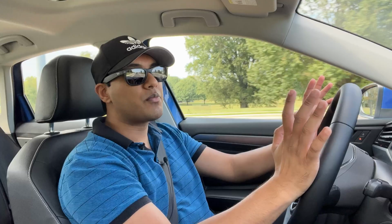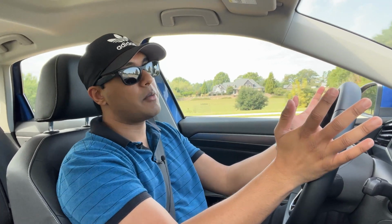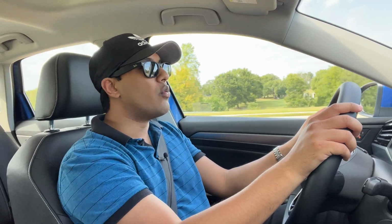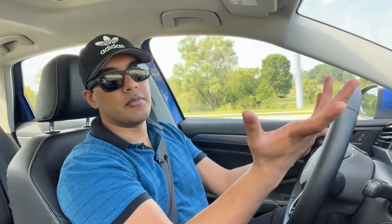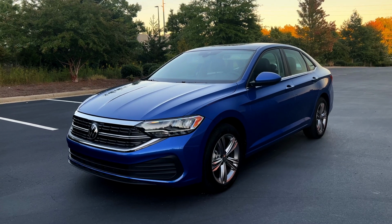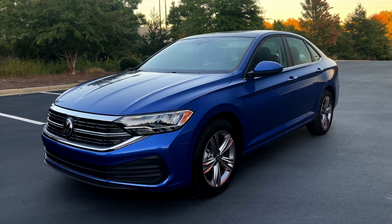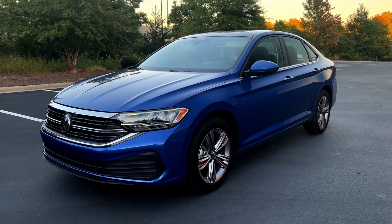It requires pretty much no effort at all to whip this car around. I think a lot of people will like that, but it's just not what you would expect out of a German product or a German car like this. These new VW cars and VW products have lost that, I don't know, German car solidity, I suppose.